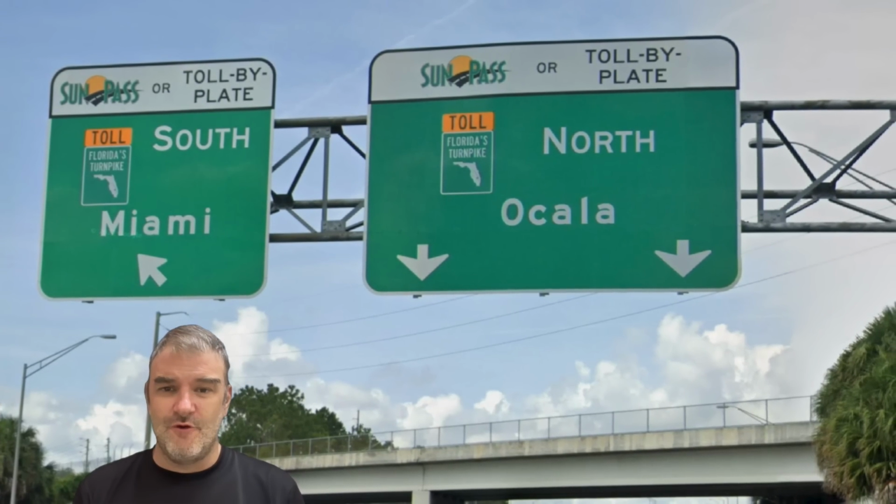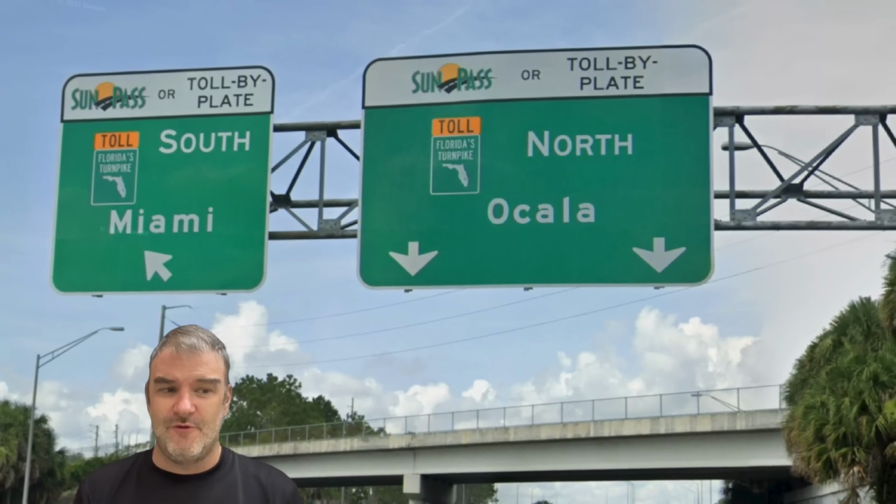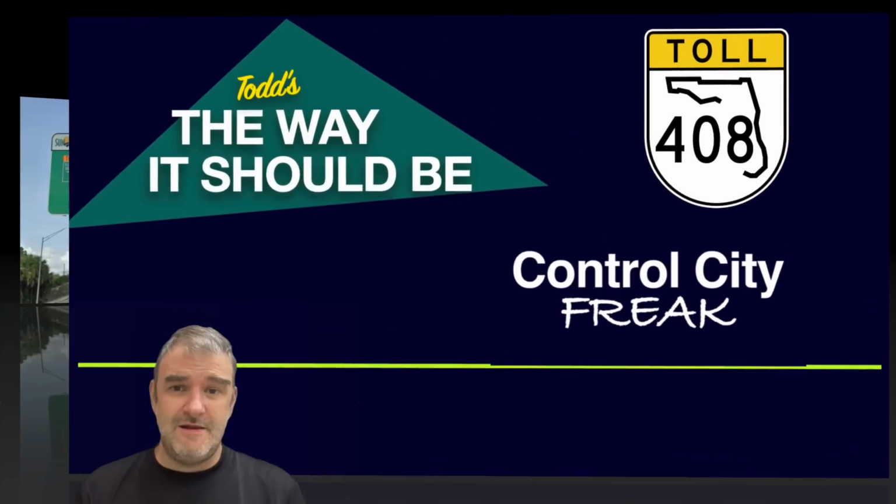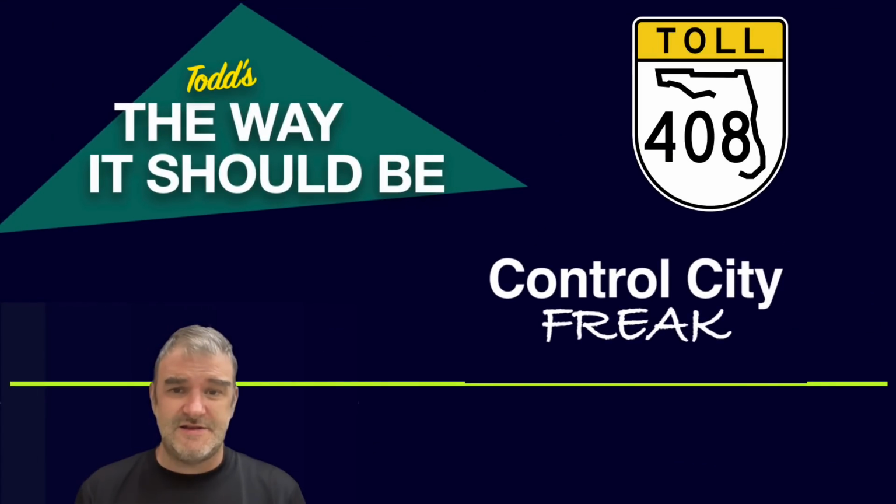Right after meeting Florida 50, we have our choice for Florida's Turnpike. We've got South Miami and North Ocala. And that shall end Florida 408, so let's take a look at Todd's the way it should be for this road.